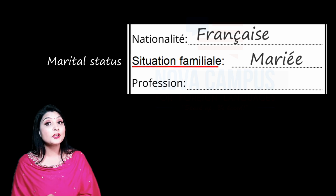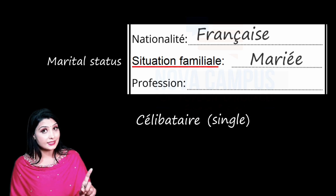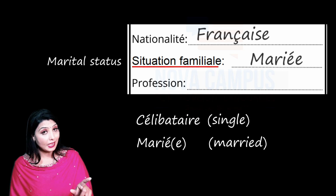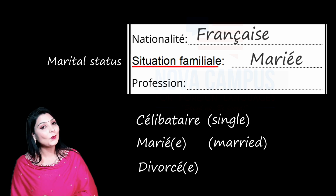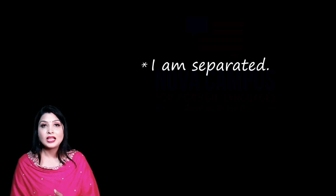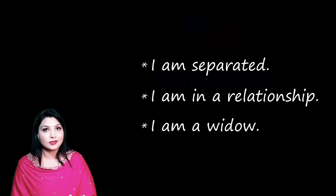So, here you can write célibataire if you are single, marié if you are married, or divorcé if you are divorced. In order to speak about our marital status, there are some other words also, just like we say in English, I'm separated, I'm in a relationship, I'm a widow, etc.